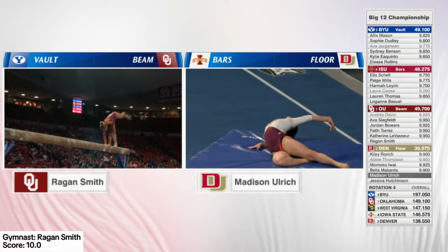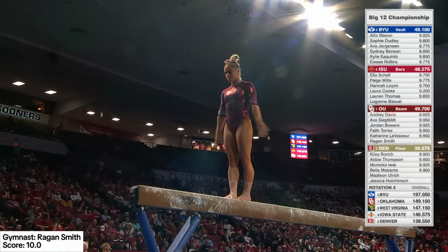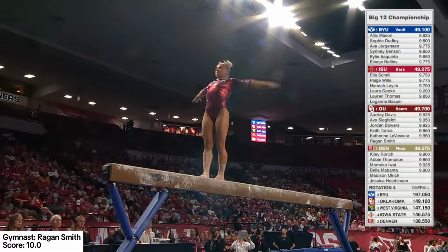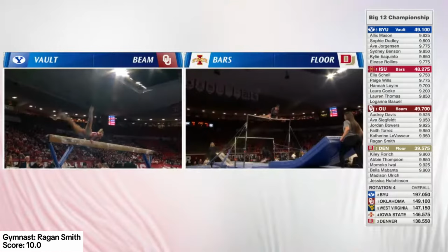All right, here's Reagan Smith. She is, by the numbers and by the eye test, the top beam worker in the country. This season, Reagan had four straight tens. She's got nine of them in her career on beam.